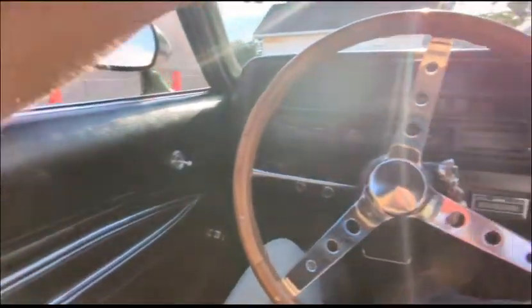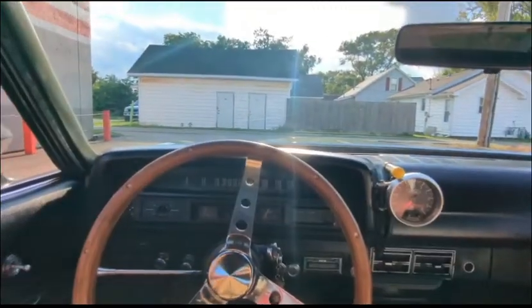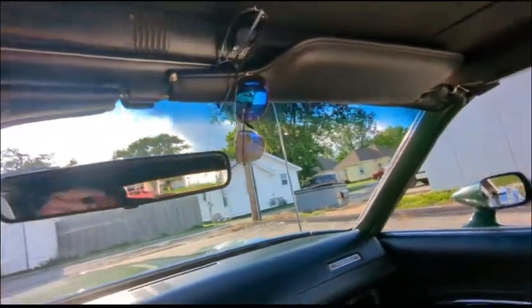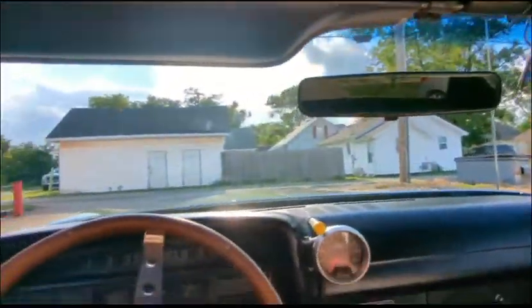Okay. I'm sitting behind the steering wheel here. It's beautiful. The sun is shining in a little bit. Let me move down one of these visors here. You can see the visors. I've still got my sunglasses in here. That's the back side of the other one.